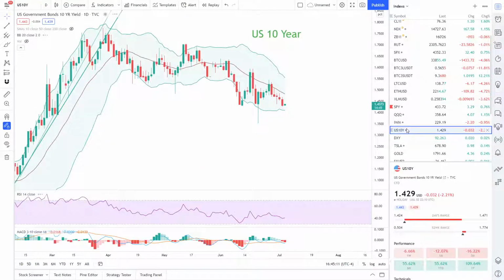Now we can see the 10-year yield. So yeah, the 10-year yield obviously is bearish because the 30-year yield is much more bullish, and the NASDAQ is actually going up.